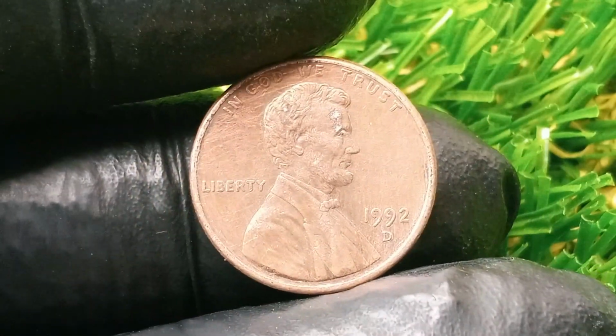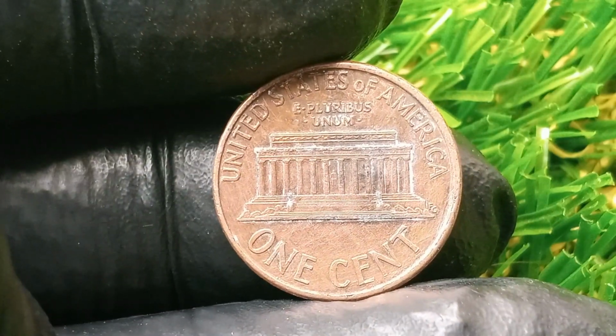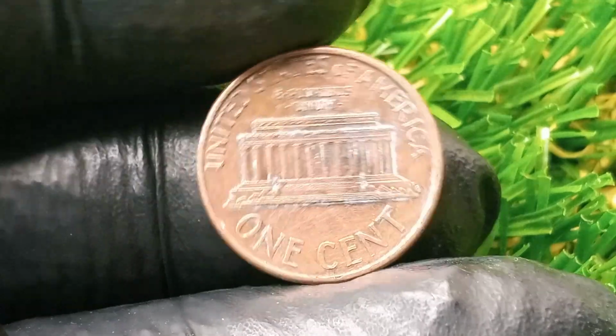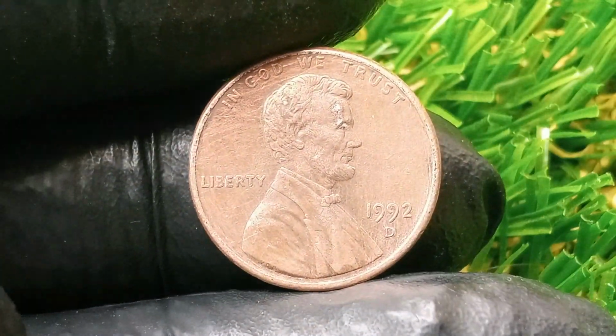it could be in your change jar, and that's the magic of the 1992 D penny, a coin whose legendary status continues to grow with every new discovery, every curious eye, and every collector who believes that sometimes, the biggest fortunes come from the smallest places.